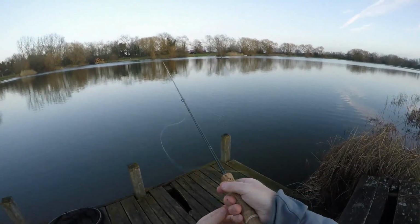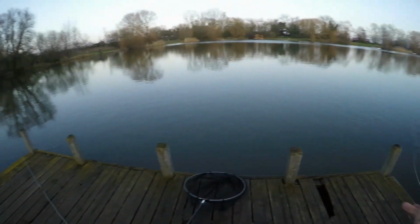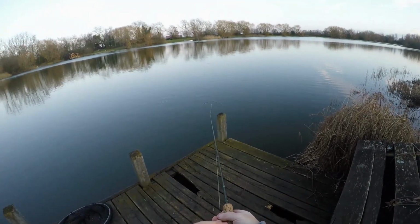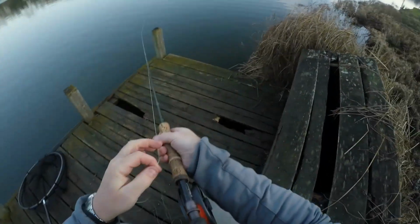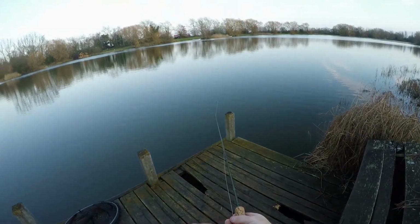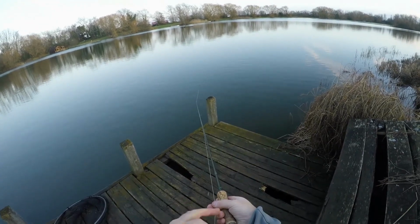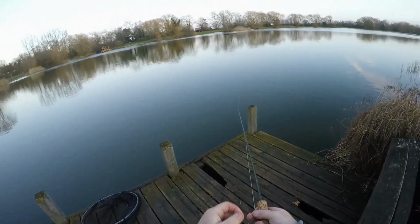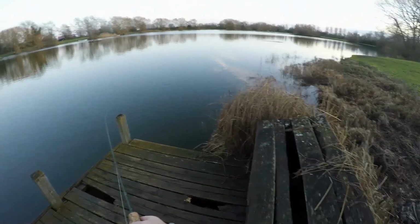There we go. Lovely. That's going to do us. Straighten up. Steady figure of eight. This fish has definitely come up a little bit. I'm getting more takes at the start of the retrieve now than I was when I started.